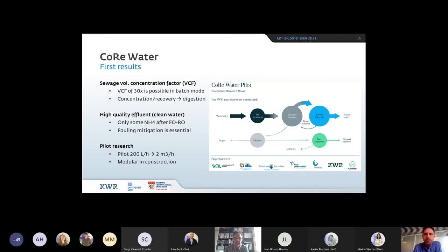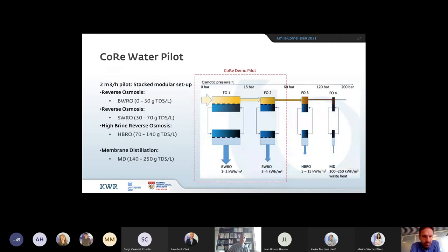You saw the arrays of 8-inch FO modules. And basically, the design, without giving too much away, is like this. It's a stacked module design in which there are different stages of RO, FO, and brackish water RO in the first stage. In the second stage, there is seawater RO. So in this way, we could balance and optimize the energy consumption a little bit better. For the core demo pilot, the dashed part of this schematic is effective. These two are not implemented yet.